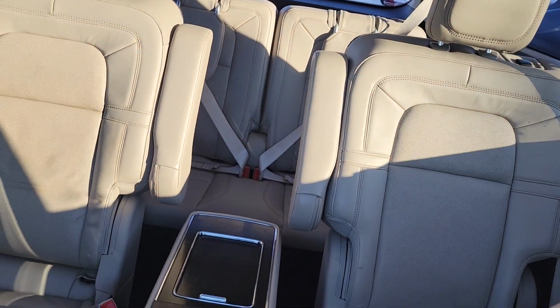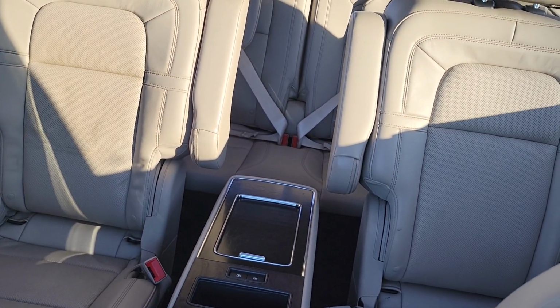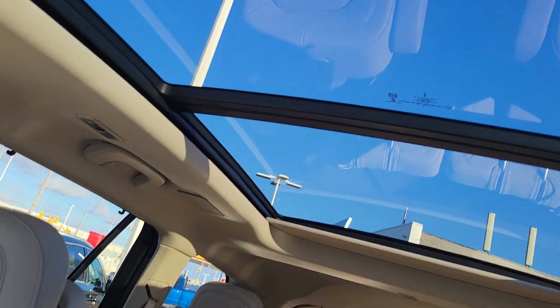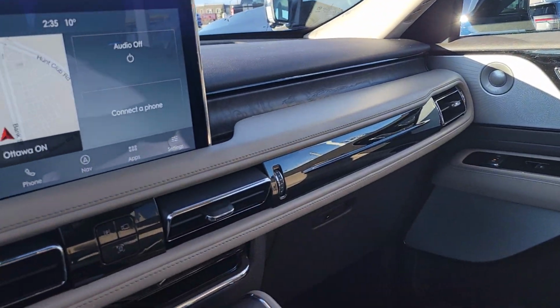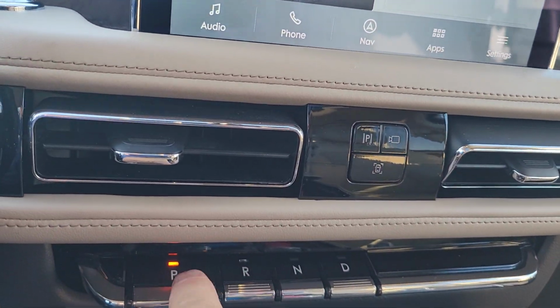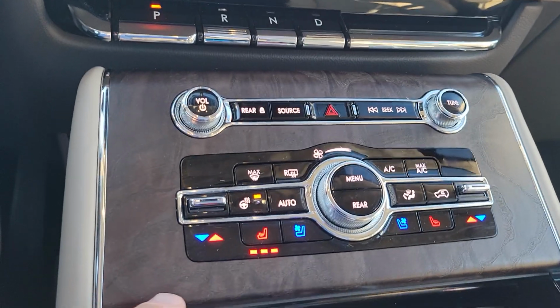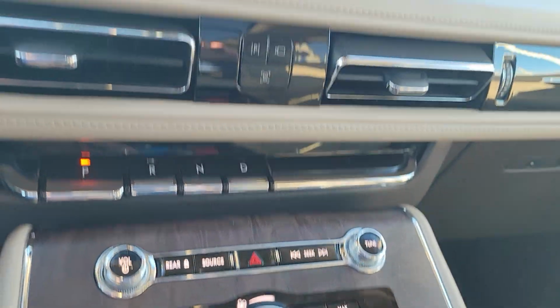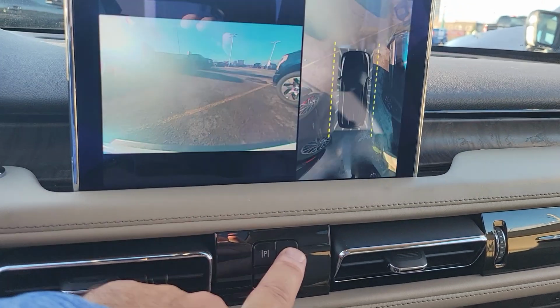You can see here the second row is two captain's chairs with a console. Third row back there, full-on sunroof. These have 30-way perfect position seats, so they have massage. You can see here it's got a piano key shifter. You can see here heated seats, cooled seats, heated steering wheel. If you go up here, you can see that there's a 360 camera.